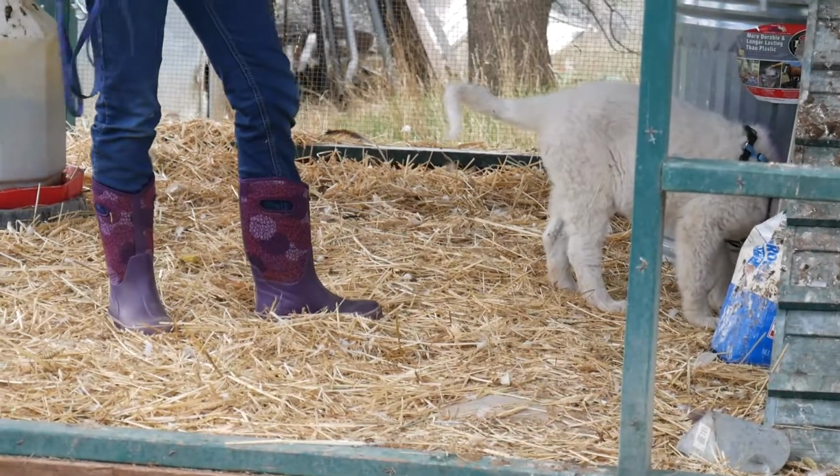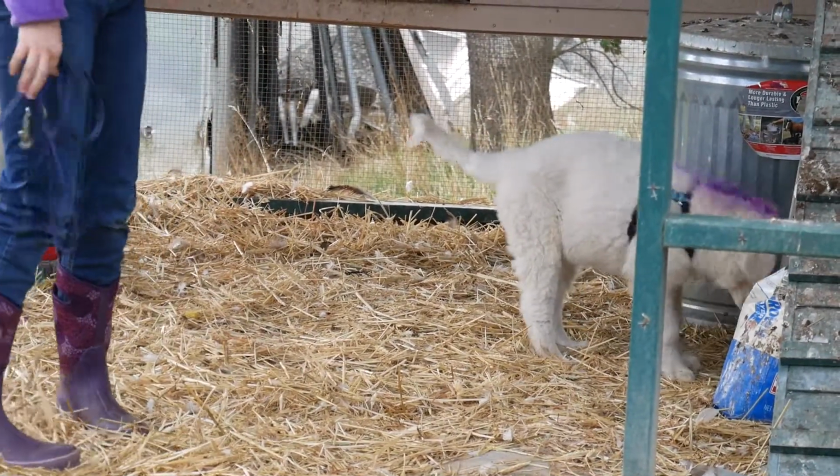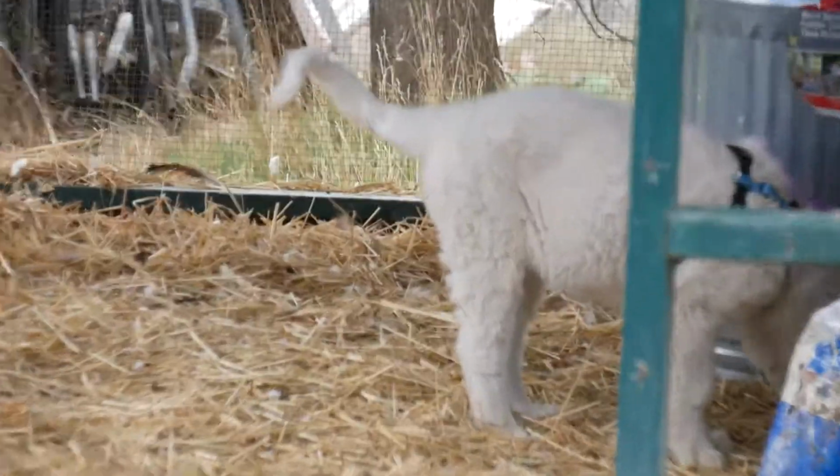She's eating the chicken stuff. She won't do it for very long. It won't hurt her, and I think it's disgusting. Nobody's ever stayed with that very long. Okay.